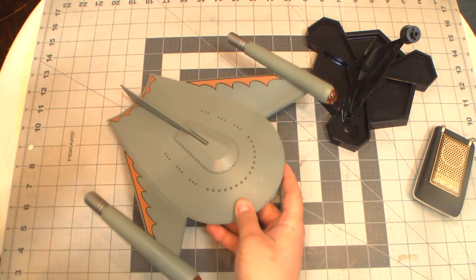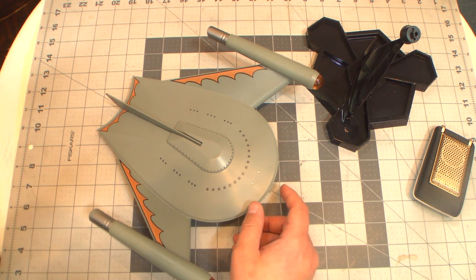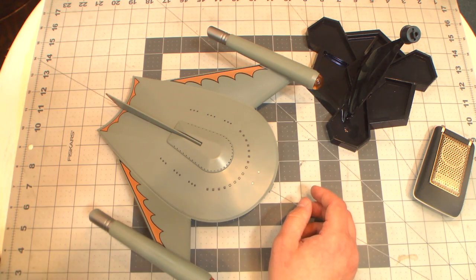So let's run through the sound features. There we go. So now I'm just going to hold it up to the ship, and we can listen to all the awesome Space and Mark Leonard dialogue.